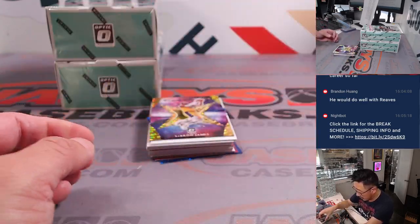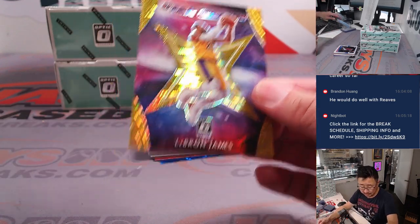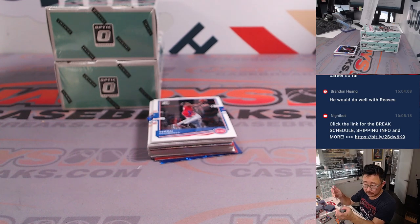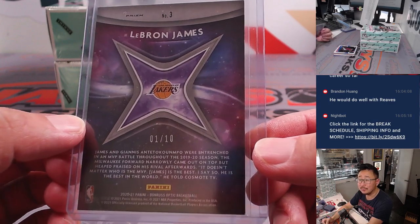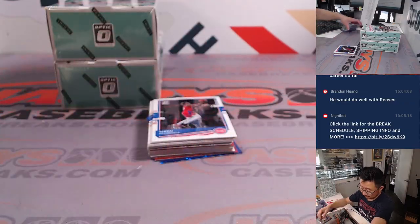Brian with the Charlotte Hornets, LaMelo Ball. But like his brother Lonzo, I feel like he deals with a lot of injuries. Another gold coming up behind Josh Jackson, and it's a gold LeBron James. Nice. Stargazing LeBron. Kenneth with my Lakers. That is 1 out of 10, the first one ever made. Nice.